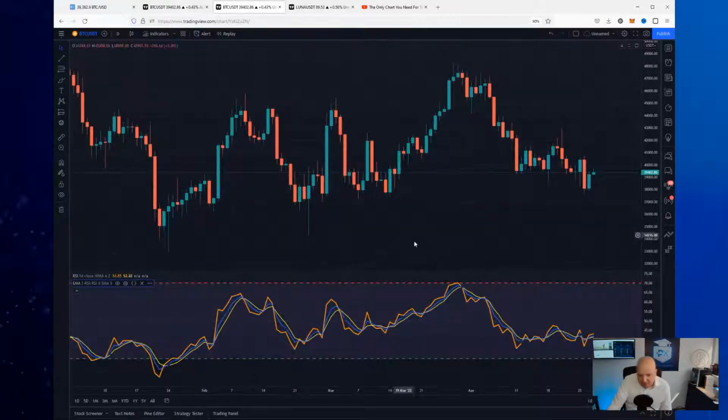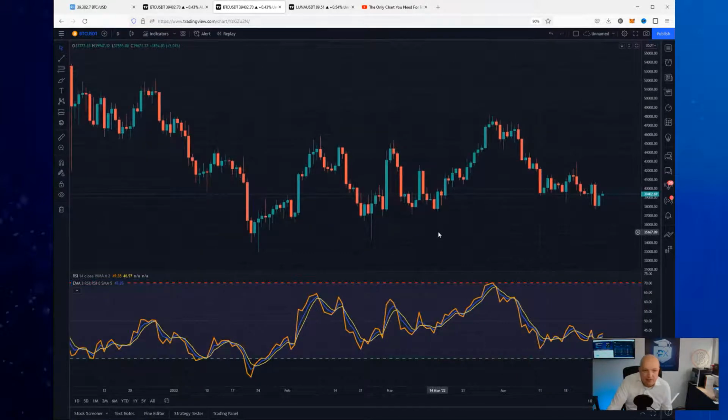And if I zoom in a little bit, you can see now I've marked the zone of 70 and above with a red line, the zone with 30 and below with a green line, just to be more appealing to the eye. This is, of course, totally optional. You can just keep it plain vanilla also.